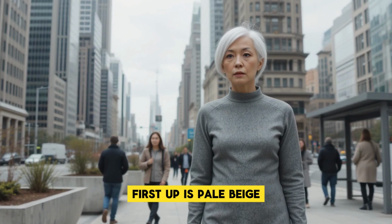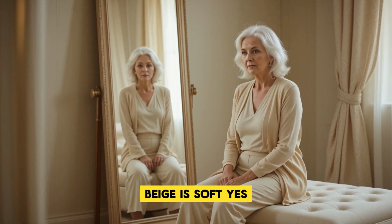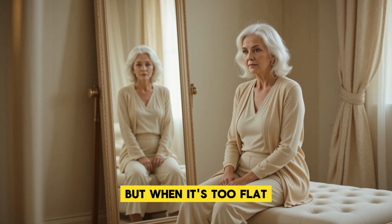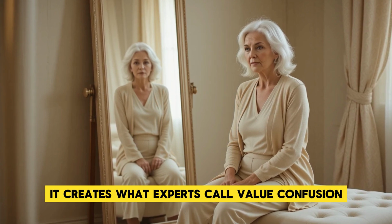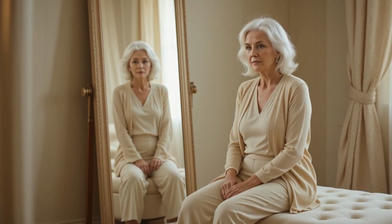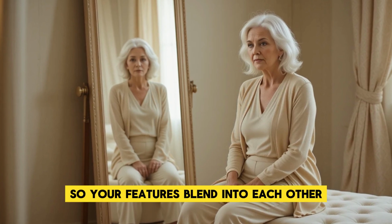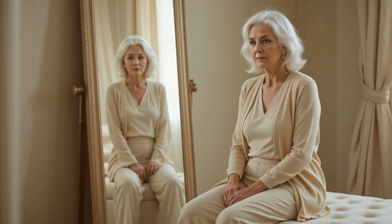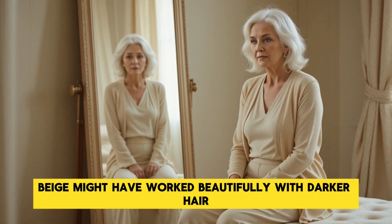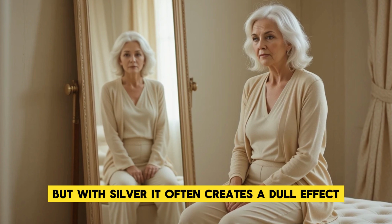First up is pale beige. It's one of the most common culprits. Beige is soft, yes, but when it's too flat or too close in tone to your skin or hair, it creates what experts call value confusion. There's no contrast, so your features blend into each other. Your hair can look faded, and your skin can appear tired. Beige might have worked beautifully with darker hair, but with silver, it often creates a dull effect.